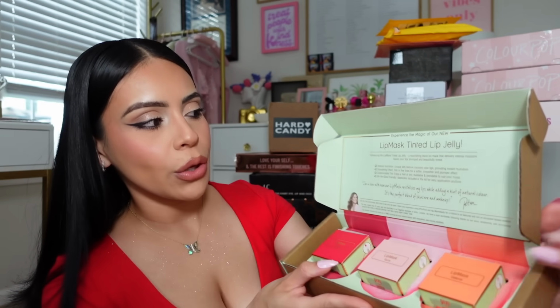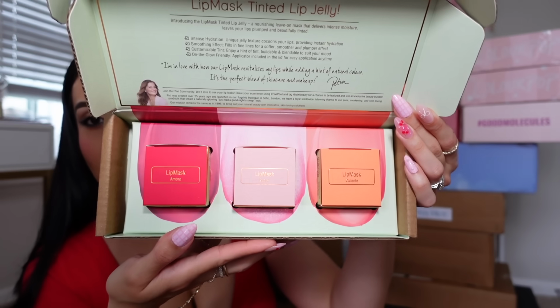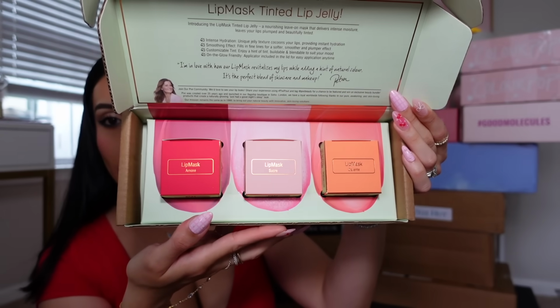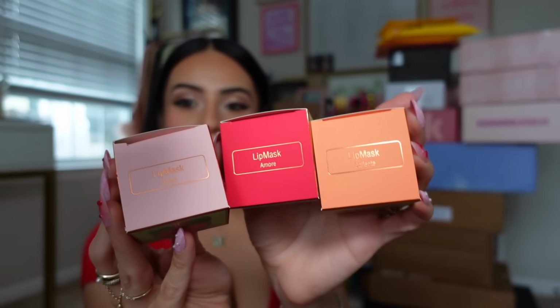Next up, we have Pixi. Oh my gosh, these are so cute. Lip mask tinted jellies. I'm pretty sure I saw a video on these on Instagram, actually. I cannot wait to try these. And these are the 3 shades that we have. Super cute. Thank you, Pixi.